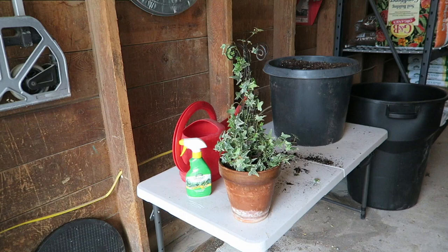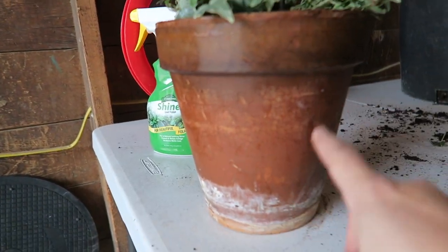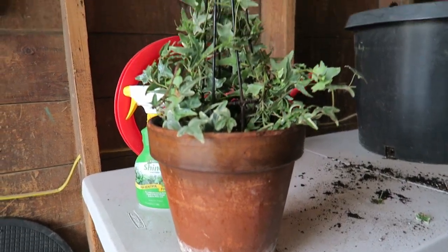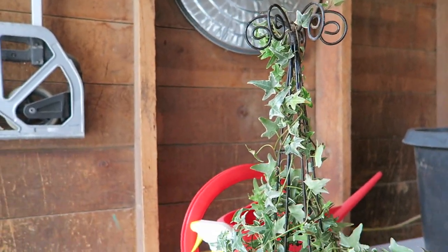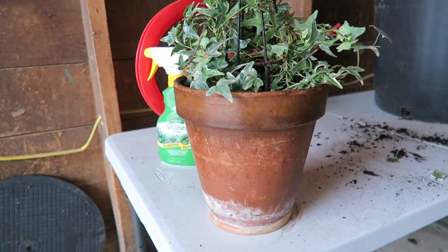So I decided to repot this ivy real quick. I found this really neat aged terracotta pot. This is how I love them to look. I like them to look like they've been in the garden for a long time. And then I had this topiary form, which I've had for a couple of years. I don't think I even used it outside or inside for that matter last year. It's just been hanging out here. So it's kind of the perfect opportunity.